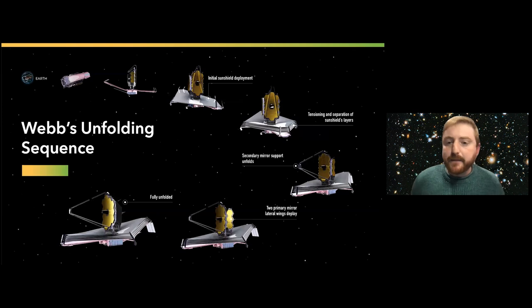Late last month, Webb was carefully folded up and loaded onto a ship, which passed through the Panama Canal on its way to its launch site in French Guiana in South America. It is beneficial for launch sites to be located near the equator because the spin of the Earth can help give an additional push to the rocket. After launch, during the first month in space on its way to the second Lagrange point L2, Webb will undergo a complex unfolding sequence, shown in this figure here. This will include deploying, tensioning, and separating that sun shield we just discussed.